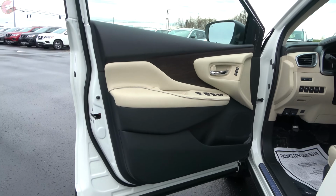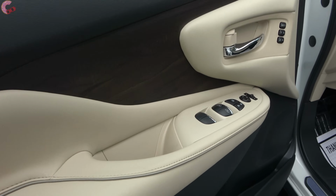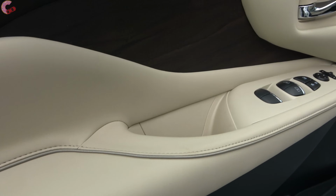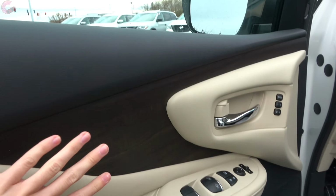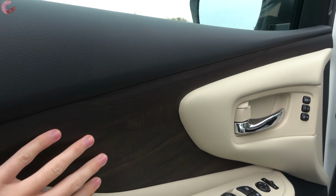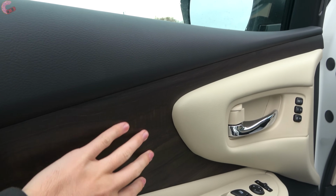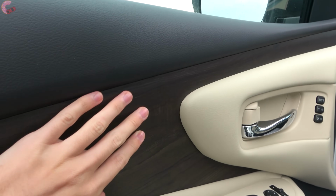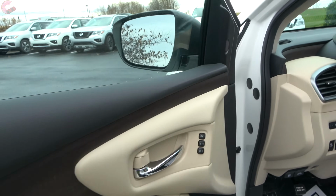Now turning over here to your door trim, it is beautifully finished, but especially so here on the Platinum. We have leather all through here. We have this little silver piping that goes through here. You will also notice on the Platinum we have the wood trims that are only on the Platinum. There's a couple different ones. This is the dark one, it's not actually real wood, but it looks very realistic.